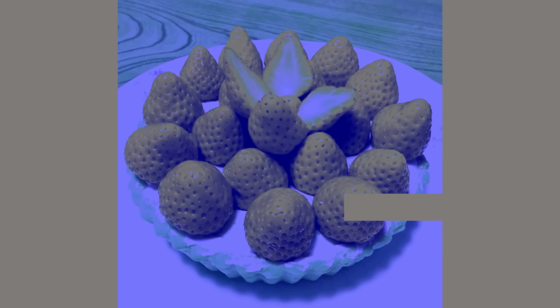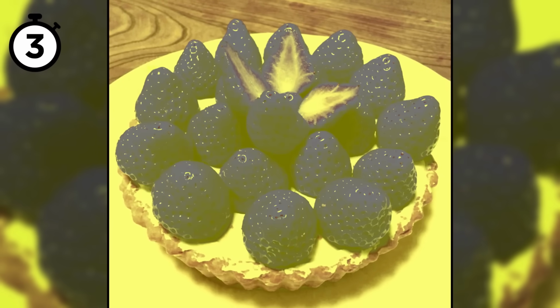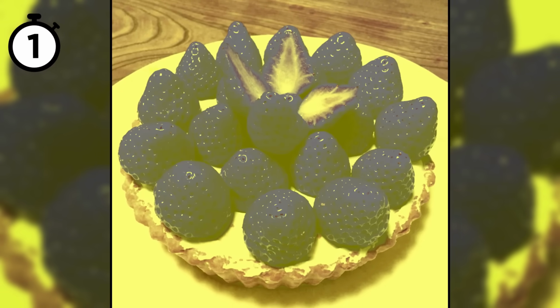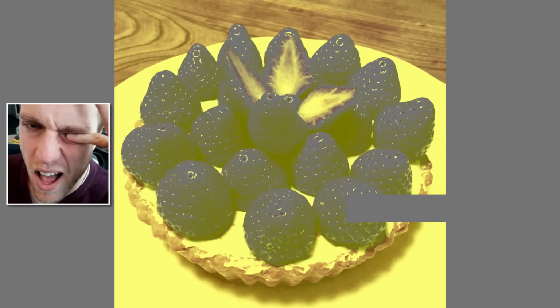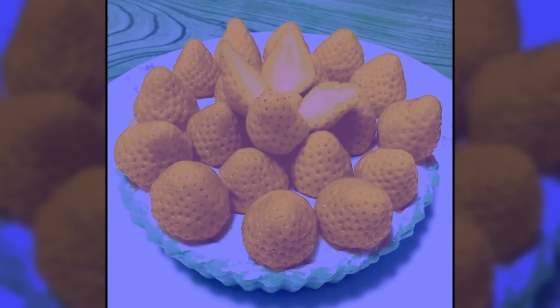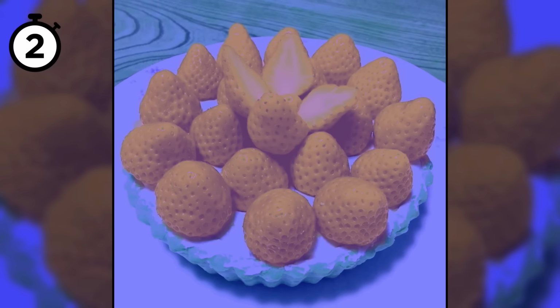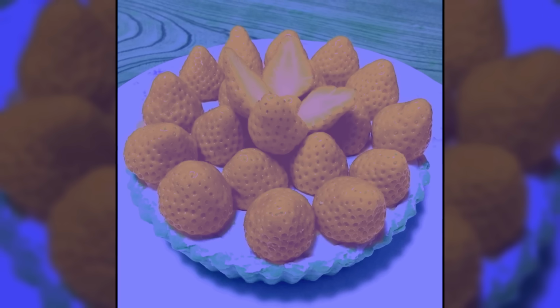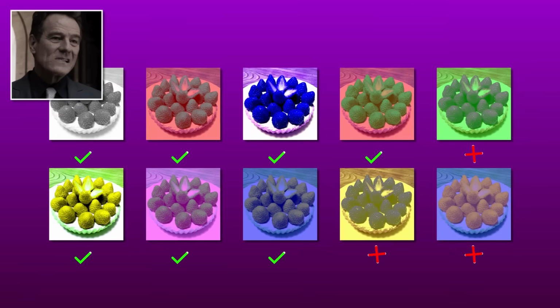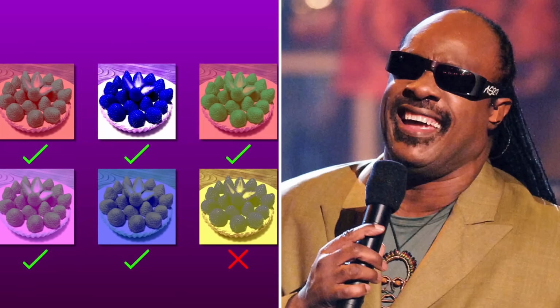Well, they're not neon, and they're not yellow either. Those aren't blue? Why do my eyes hate me? Well, let's see if we can get this last one right. Ready? I said gray, but there's some yellow pixels in there. Well, those forbidden strawberries just cost me another point. At the rate I'm going, even Stevie Wonder will have a better score than me. Hopefully I can recover some points in the final task.